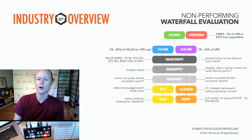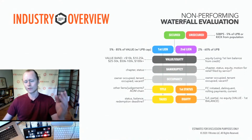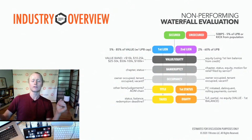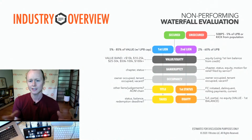This is a nice slide that we talk about on a weekly basis. The non-performing waterfall evaluation. This is the high-level flow that you go through as a note investor going through your due diligence process. So at first, we're researching whether it's secured or unsecured, and then we're going to the next phase. If it's secured, well, is it a first position loan or a second position loan? And then in both first and second liens, we're looking at equity, bankruptcy, and occupancy. And then at the bottom of the flow here, we're looking between first and seconds at taxes and title in first position loans, and in first lien status and equity when looking at second position loans. So there's a little bit of a decision tree at the end there, but at a high level, the due diligence for first and second liens do correspond and overlap quite a bit, especially at the top.